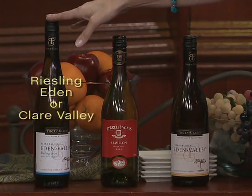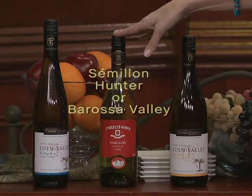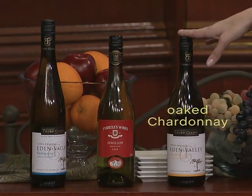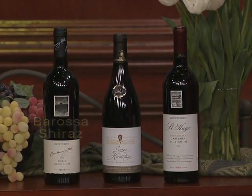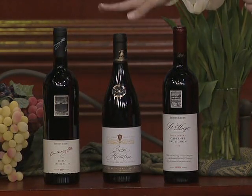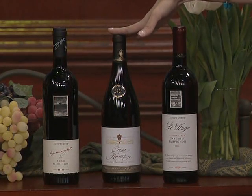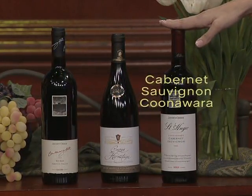You'll need the following Australian wines for the next lecture. An Australian Riesling from either Eden or Clare Valley in South Australia, a Semillon from the Hunter or Barossa Valley, or a Semillon blend, you might find that, an oaked Chardonnay from anywhere in Australia, a Barossa Shiraz, or you might find one from McLaren Vale, that would work as well, a Rhone Valley Syrah, so Crozes-Hermitage, Cornas, or Saint-Joseph. We covered this already in another lecture, so that'll be old hat to you, and a Cabernet Sauvignon from Coonawarra.